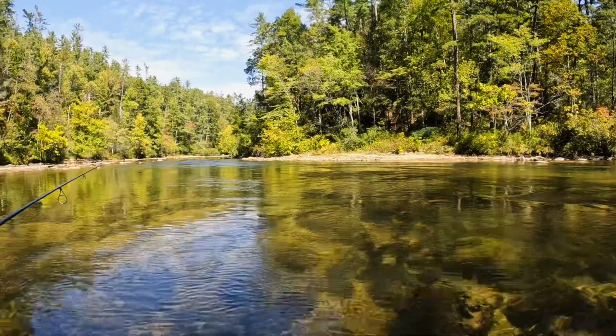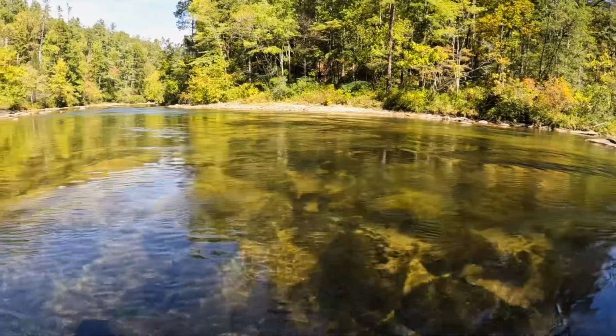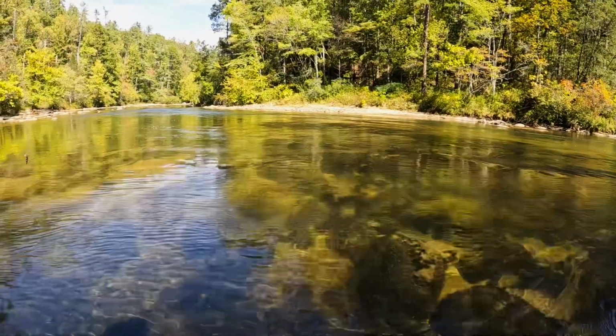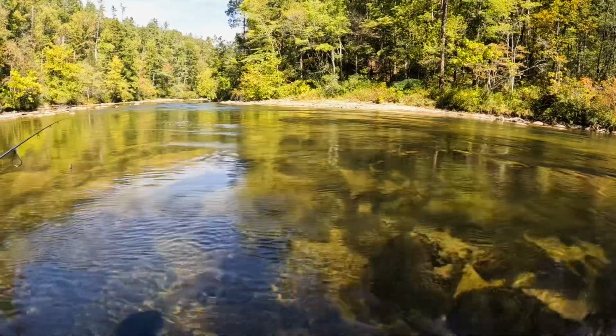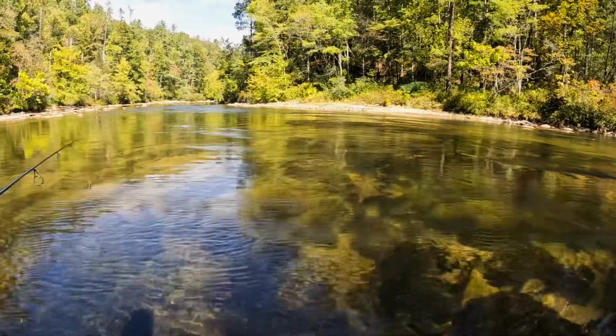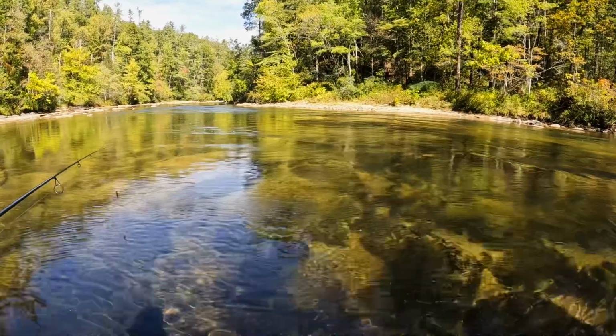Looks like just kind of a steady current through here, but if you look in the water, there's lots of rocks and indentations and grass beds. So there's lots of places for those fish to hide. So I feel like we should be coming up on something good.